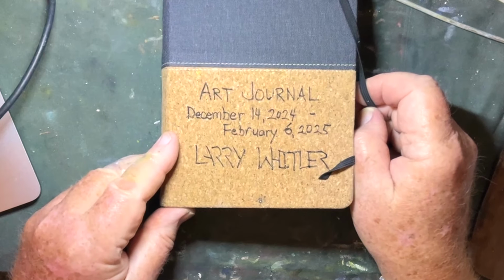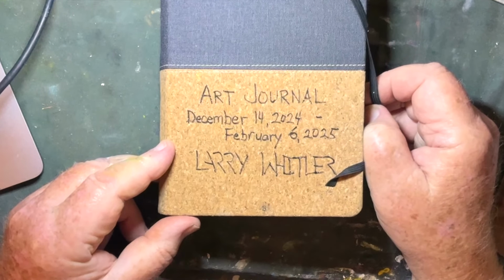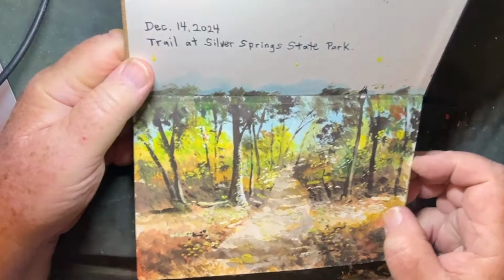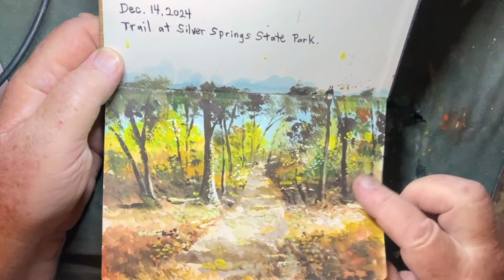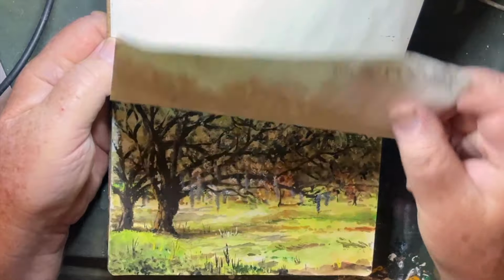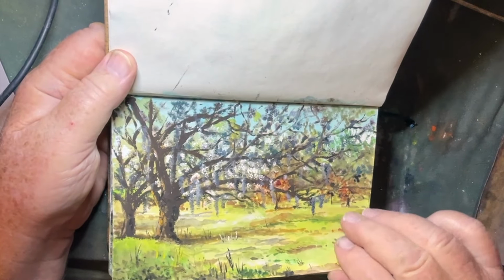I started it December 14th of 2024, and I did the last picture on February 6th, which was yesterday, 2025. And this was the first picture I did. It was a trail at Silver Spring State Park. I noted it up there. The second one I did, and I wrote that one on the back, was Tuscaloosa Park here in Ocala. I actually went there, took a picture, and used that picture as a reference photo.